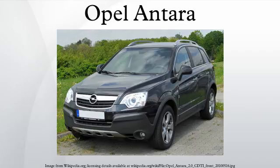References. External links: Opel Antara on GM Media official website.